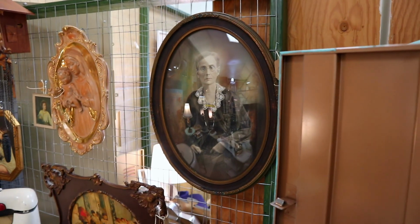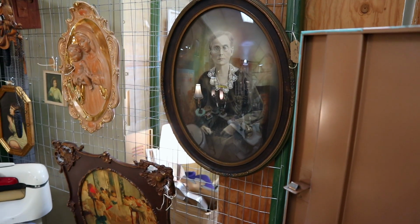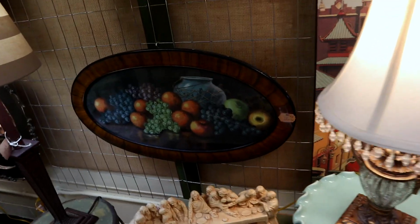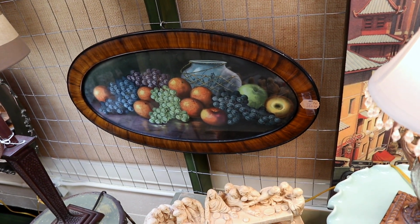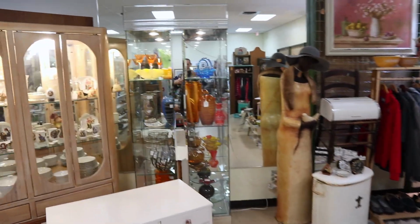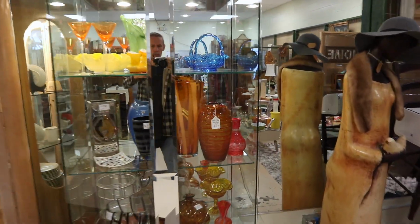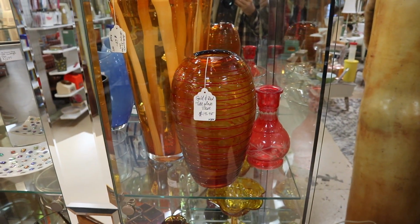I like this gal's glasses. She's clearly from about 1920 because it's a convex frame. This is not convex, but it's the same era with the still life of the grapes. This one's priced at $80. Some pretty glass in this case. But again, a lot of this is contemporary. That's why, as neat as this looks, it's only $15.95 because it's just not old.